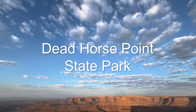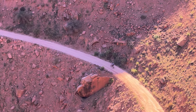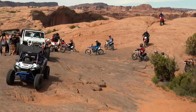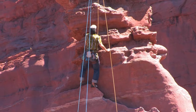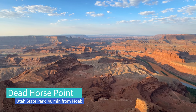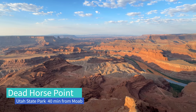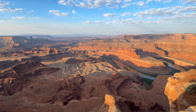By now we know that Moab is more than just national parks. There's lots of places to explore, whether you're under your own power or using other sources. You can climb to a better vantage point, or you can go to Dead Horse Point State Park, which is one of my favorite places. For photographers like me, there are few better places to put your tripod.